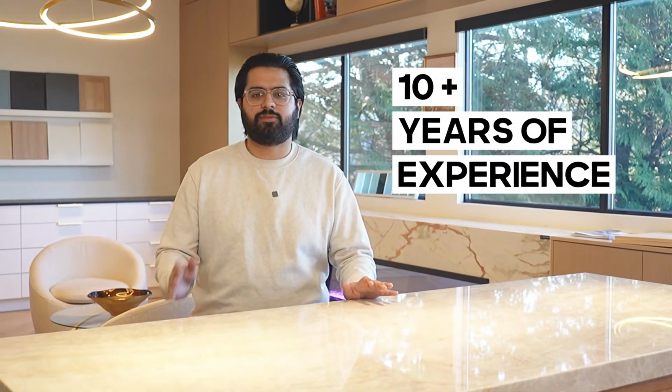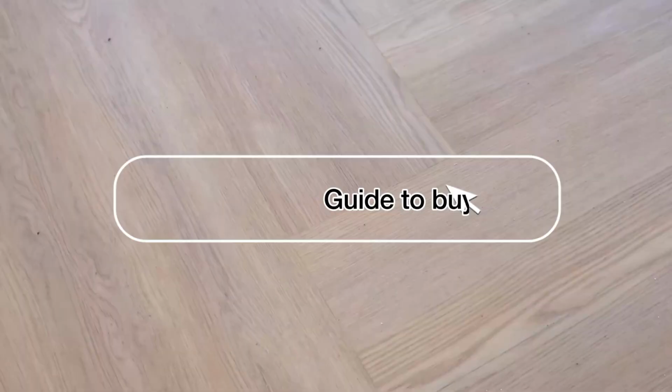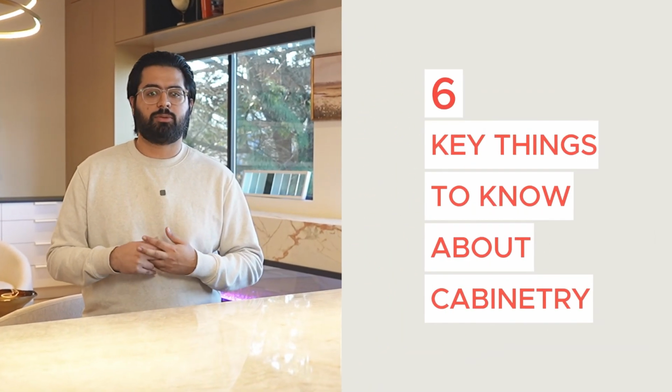With over 10 years of cabinet manufacturing and design experience, we've taken what we've learned and created the ultimate guide to buying cabinetry. This guide breaks down 6 key things you need to know when it comes to purchasing cabinetry.